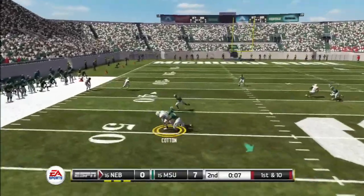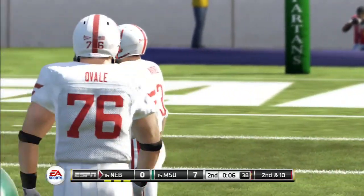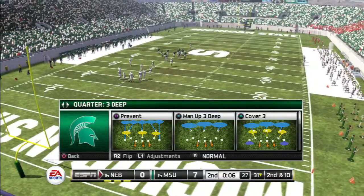He looks to throw on 1st down. Here's the tight end. Drops. That is a great hit. And we're not just talking about some undersized wide receiver. This is a big guy, and you've really got to bring it to knock the ball away like he did there.